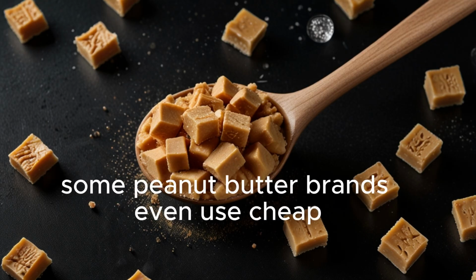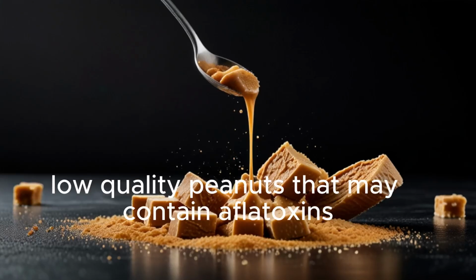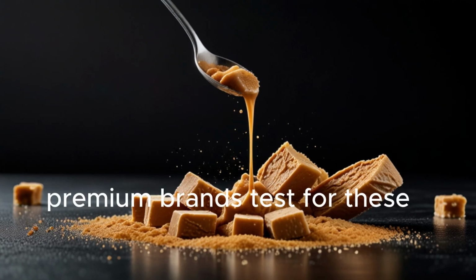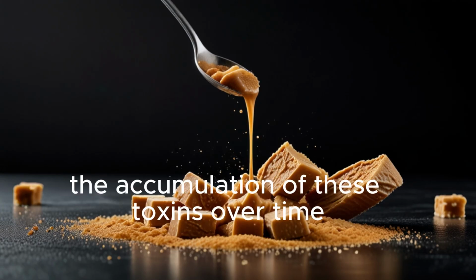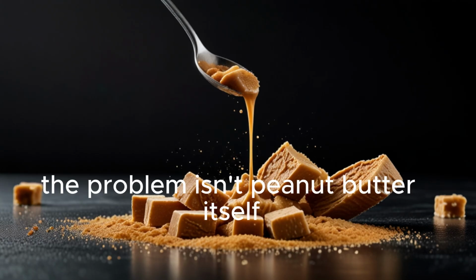Some peanut butter brands even use cheap, low-quality peanuts that may contain aflatoxins, naturally occurring toxins produced by mold. In large doses, aflatoxins can damage the liver and suppress immune health. Premium brands test for these, but cheaper, mass-produced options often skip that step. For older adults, who may already have slower liver function, the accumulation of these toxins over time can lead to significant health issues. The problem isn't peanut butter itself.